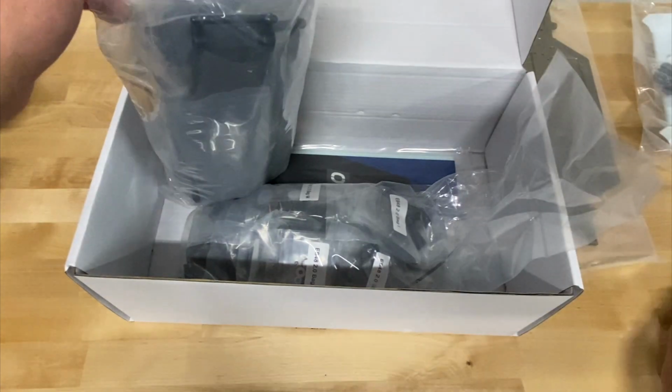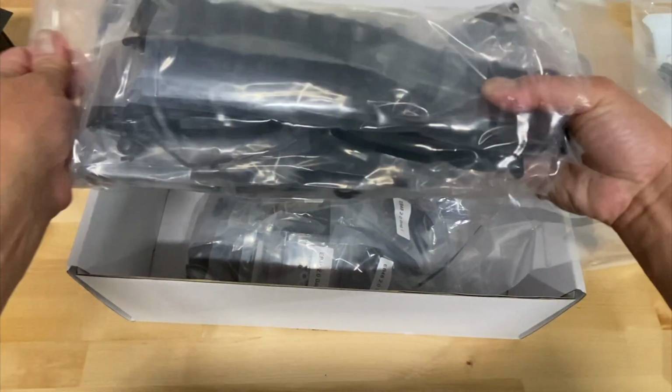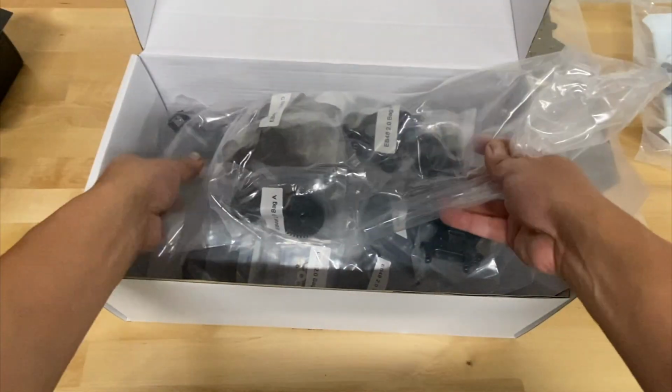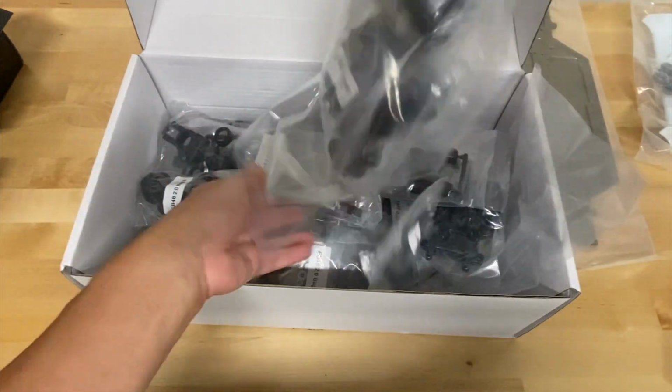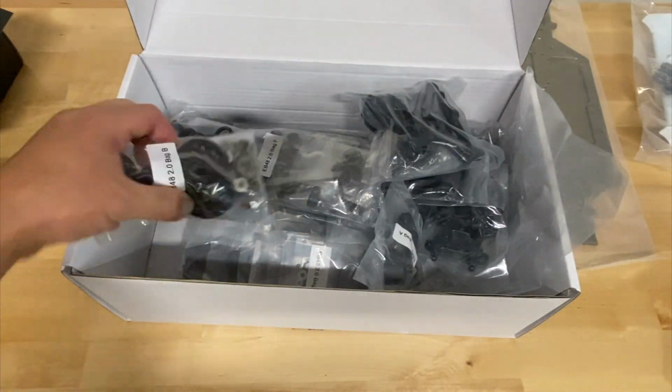Super narrow chassis. This one is a little bit wider, although I think the plastic guards in particular make it quite a bit wider. So they got these giant bags of bags. Let's pop that thing open, see what's inside.